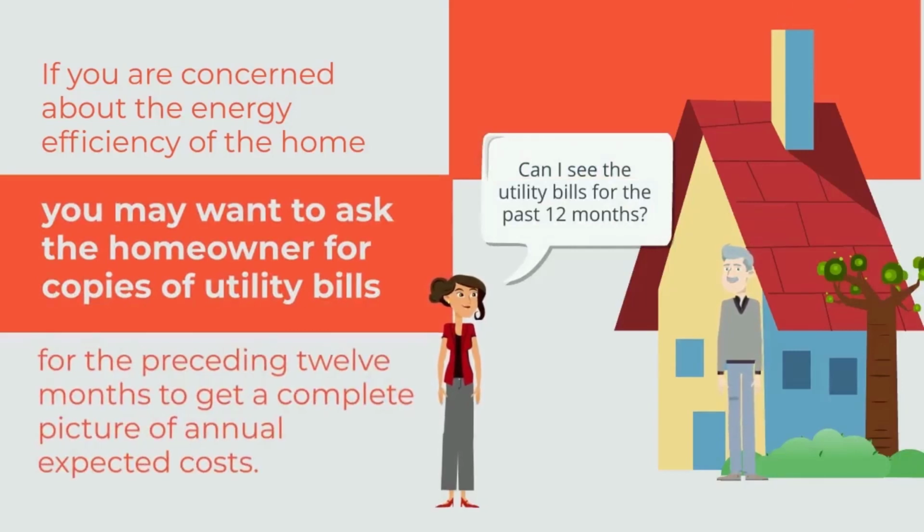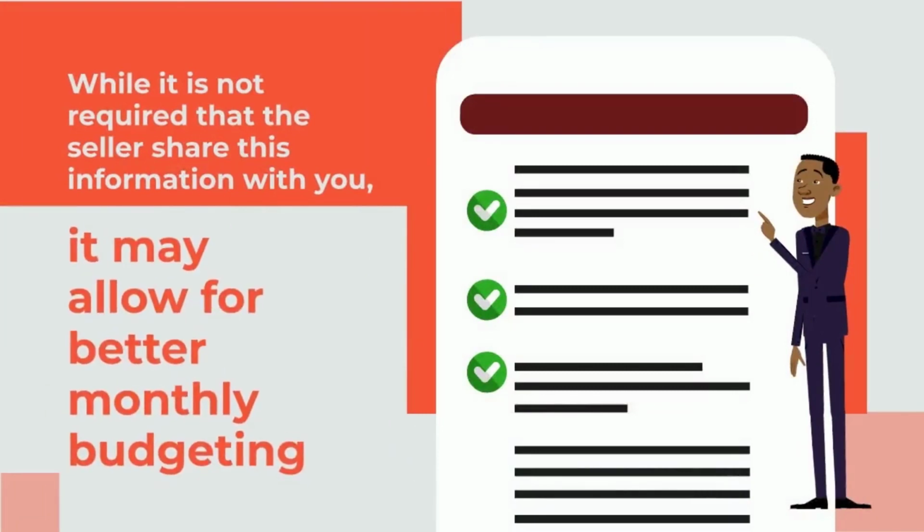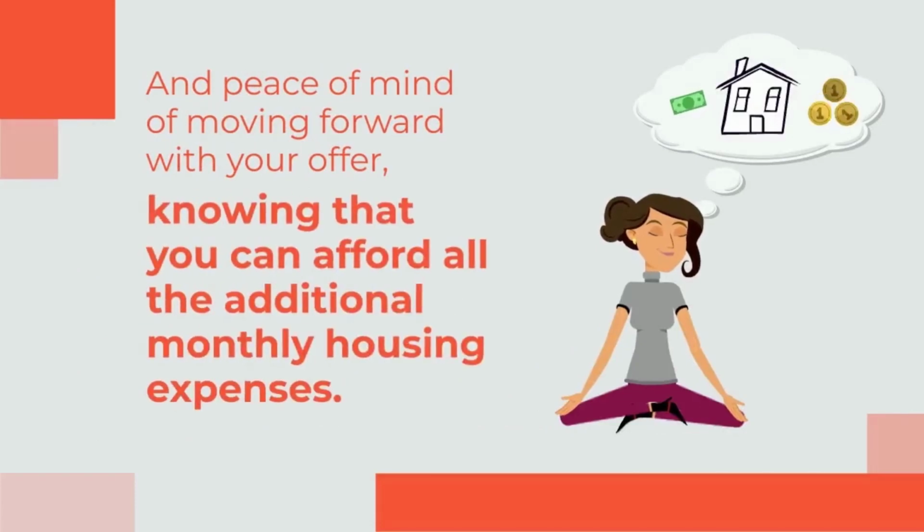If you are concerned about the energy efficiency of the home, you may want to ask the homeowner for copies of utility bills for the preceding 12 months to get a complete picture of annual expected costs. While it is not required that the seller share this information with you, it may allow for better monthly budgeting and peace of mind in moving forward with your offer, knowing that you can afford all the additional monthly housing expenses.